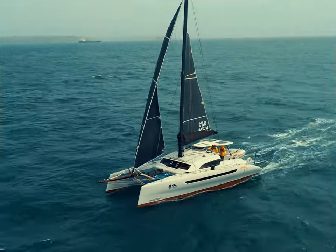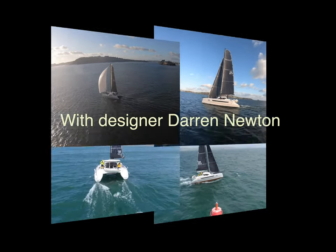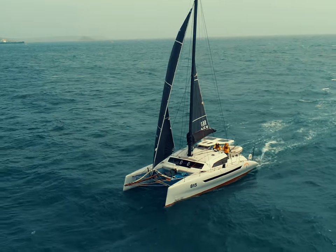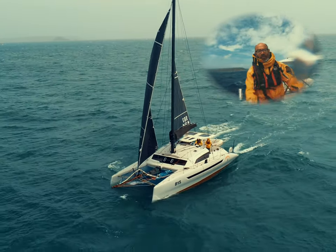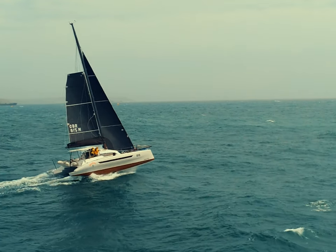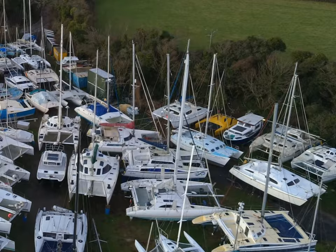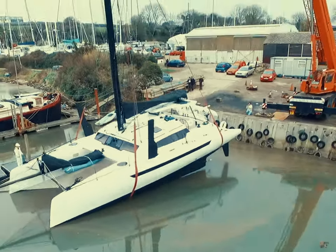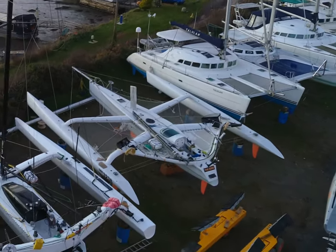Welcome to our lockdown tour of a Dazcat 1295. Today, we're lucky enough to have designer Darren Newton, Mr. Dazcat himself, giving you a guided tour of Slinky Malinki. Matt Baker, Dazcat build team member and regular sailing crew, will also talk you through some of the special features of this exceptional catamaran. Dazcats are handmade, built in Cornwall at the Multihull Centre, established in 1968, and thought to be Europe's oldest specialist multi-hull boatyard.